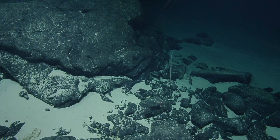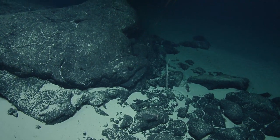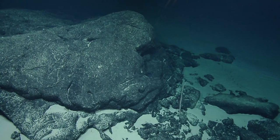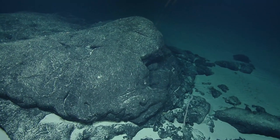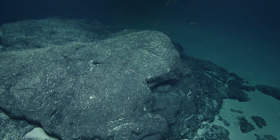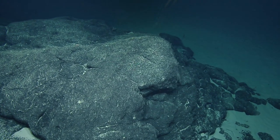And we didn't get a really good close-up of the polychaete, so I don't know if it is or not, but that looked like another swimmer one, because I think I saw two antennae, but I'm not going to call it that. Just a polychaete.